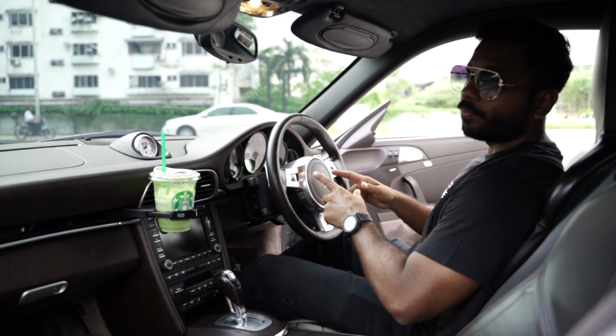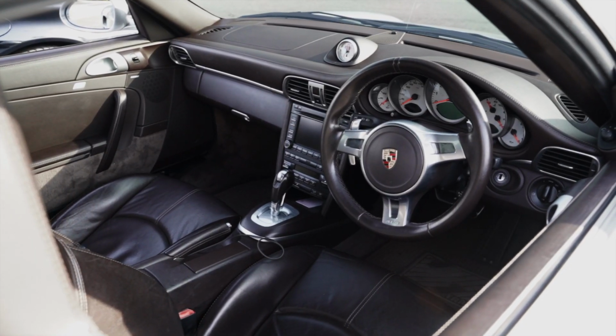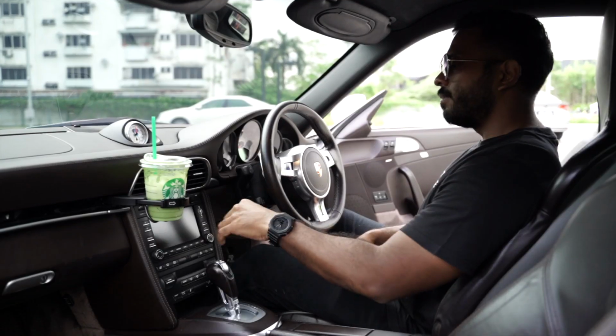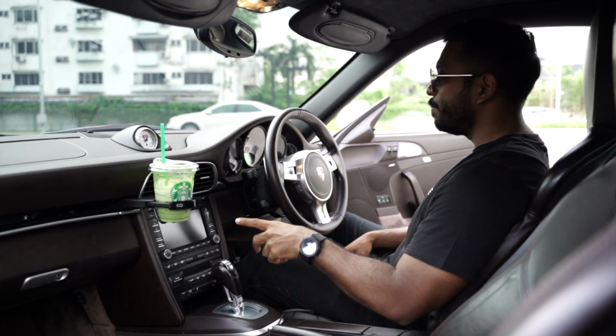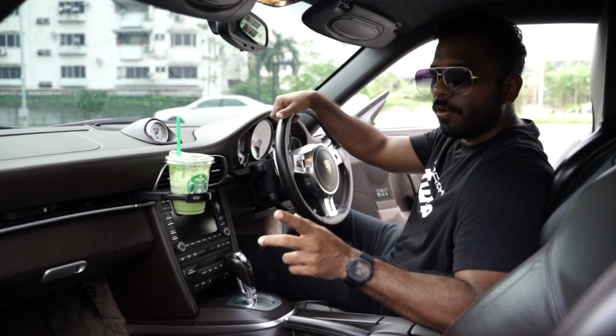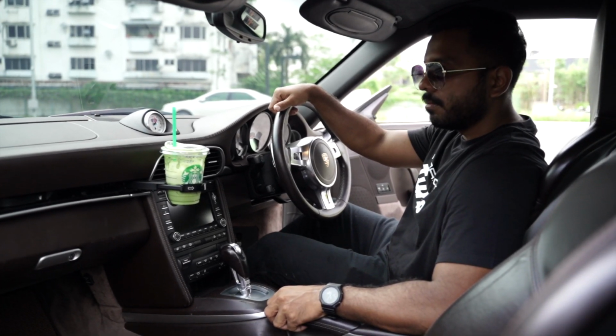Okay, so the steering, as you can see, this has the sport steering. It has this display here as well. The 0.1 doesn't have that. The center module is slightly updated compared to the 0.1. If I'm not mistaken, this one has the Bluetooth compatibility, but not for music, just for calls.